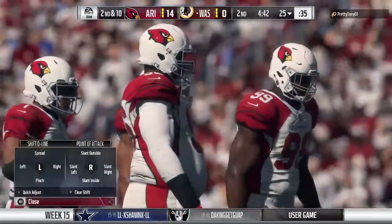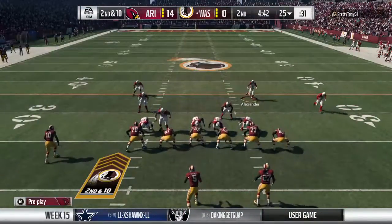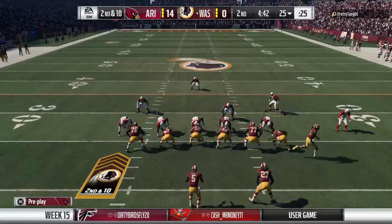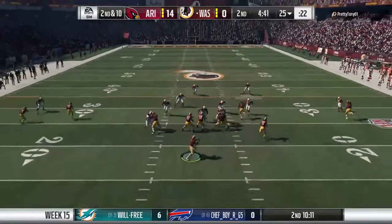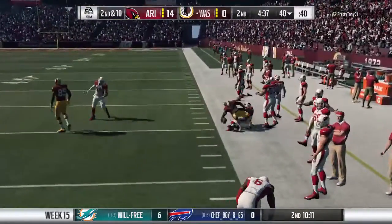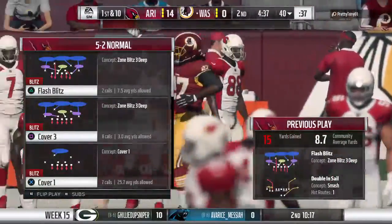And on 2nd and 10 now. And the D looking like they may blitz. Let's go. Slot man moves right. Throwing again, Bridgewater on 2nd and 10. And he dumps it off to Blunt. It's a pickup of 15 and a fresh set of downs.